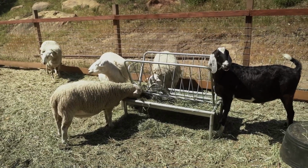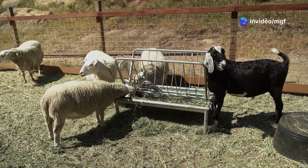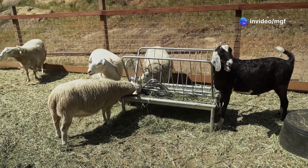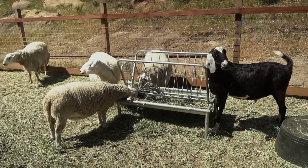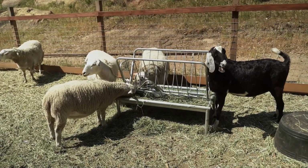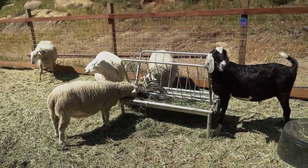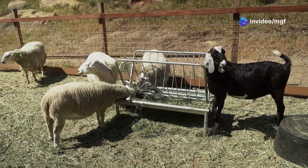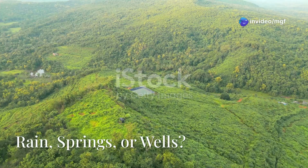Goats are the same way. They need easy access to clean, fresh water at all times. By understanding and meeting their water needs, you can ensure your goats remain healthy, productive, and happy. So take the time to assess your farm's water requirements and plan accordingly. This will not only benefit your goats, but also improve the overall efficiency and sustainability of your farming operations.